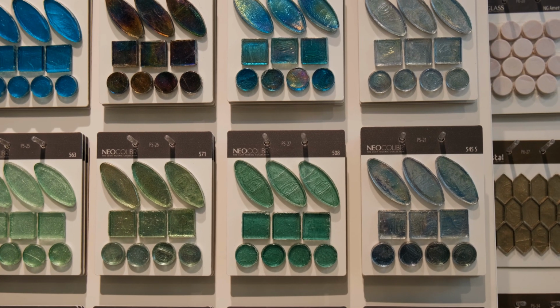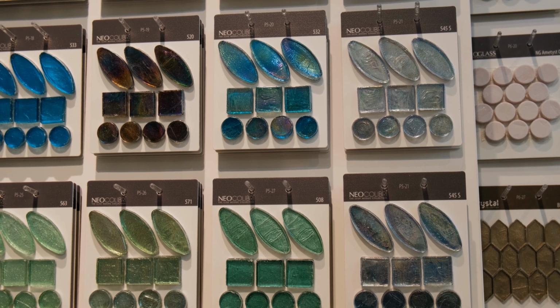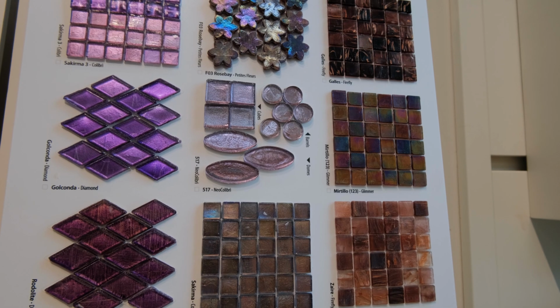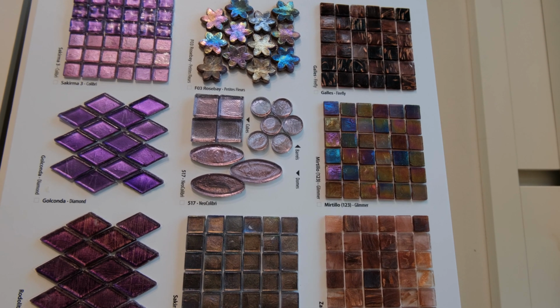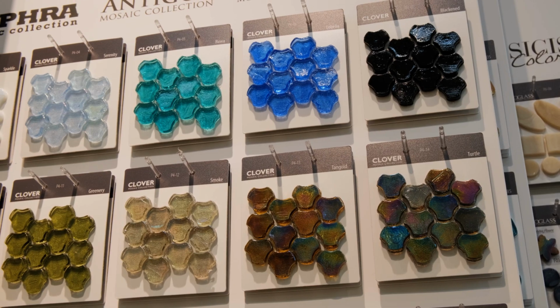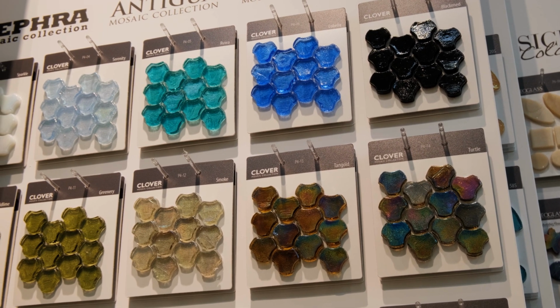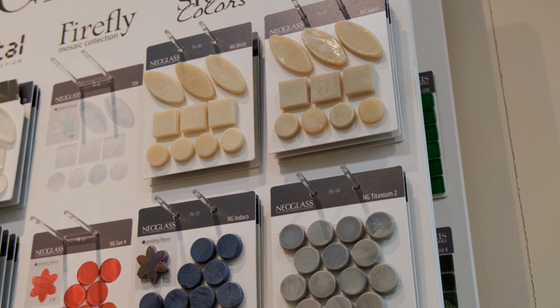2 collections have been created for floor use, Neoglass and Neocolibri. The mosaic has a thickness of 6 mm and very unusual shapes. These are ovals, circles, flowers, which are called petit fleurs, and the wonderful shape of clover, and a square mosaic which has an enlarged size of 20 by 20 mm.